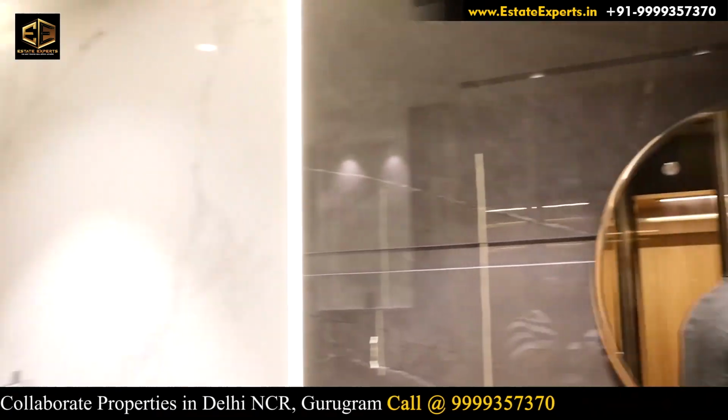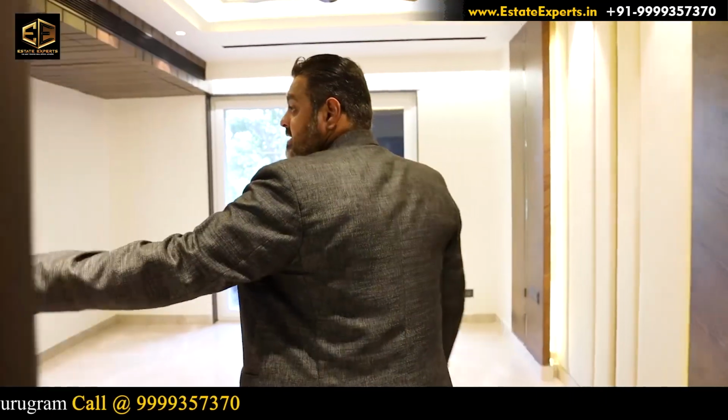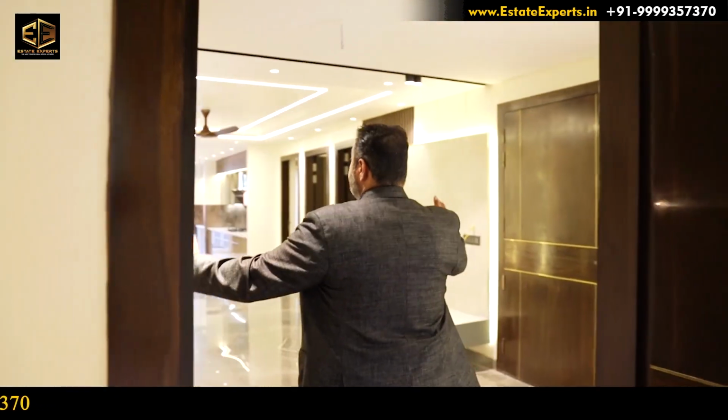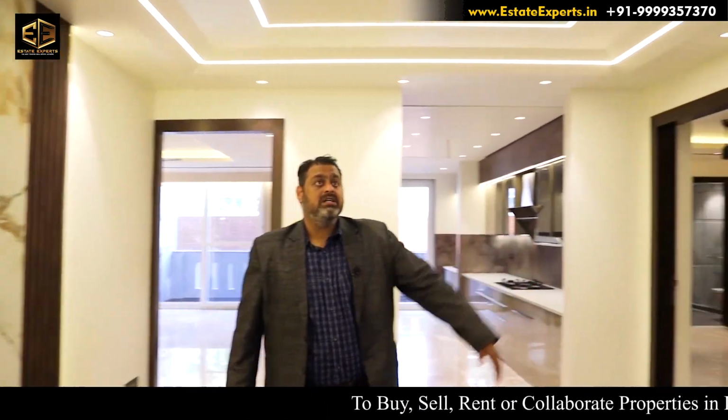So this was the first bedroom, first washroom that we have covered. Now let's get inside towards the different section of the house. This is the hallway. This is from where I enter inside the other respective rooms of the property. This is the powder room that we've covered.